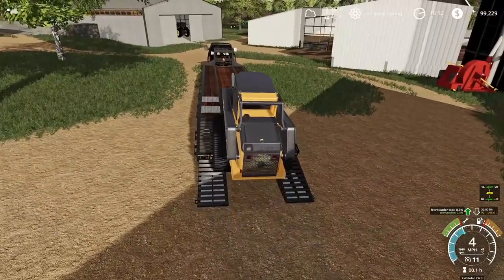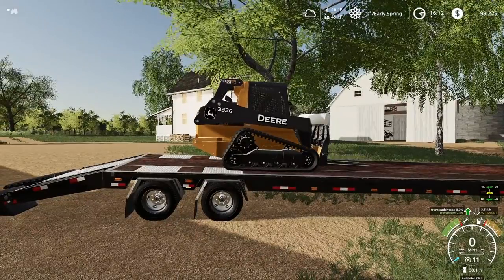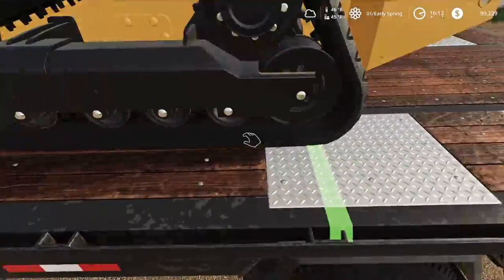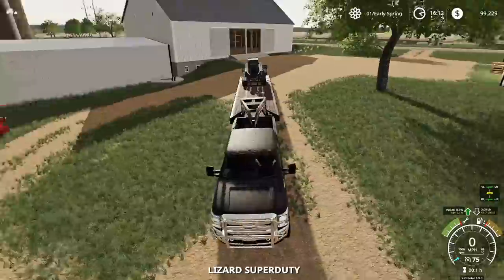There we go. Perfect. And we'll just leave this on the back end of the trailer because I know this truck doesn't like weight on it. So we'll set that right there. Go ahead and strap it down. Put the ramps up. And we can hit the road.